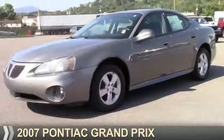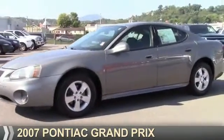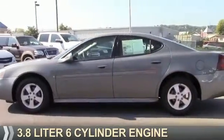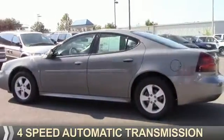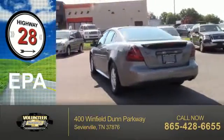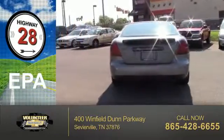Presenting the 2007 Pontiac Grand Prix. It's powered by a 3.8-liter six-cylinder engine and a four-speed automatic transmission. Great fuel efficiency saves you money by requiring fewer trips to the gas station.